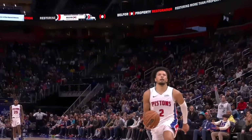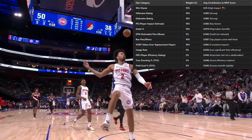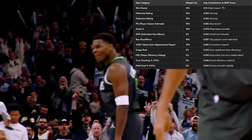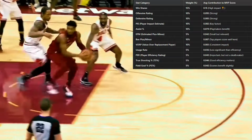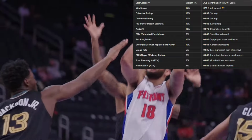This leads us into our second step, which is multiplying each stat by its weight. Now, not all stats are equally important. Since team success is the biggest factor in my eyes, which is why I weighted it 60% for that total category, I give stats like win shares, offensive and defensive rating, and assist percentage bigger weights, while individual stats like PER, box plus minus, and usage rate have smaller weights. This ensures that players who impact winning the most are properly rewarded.